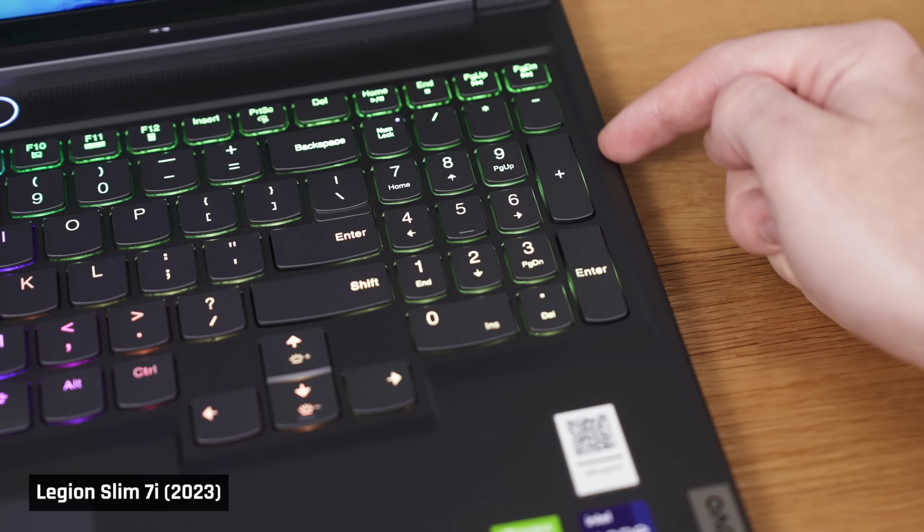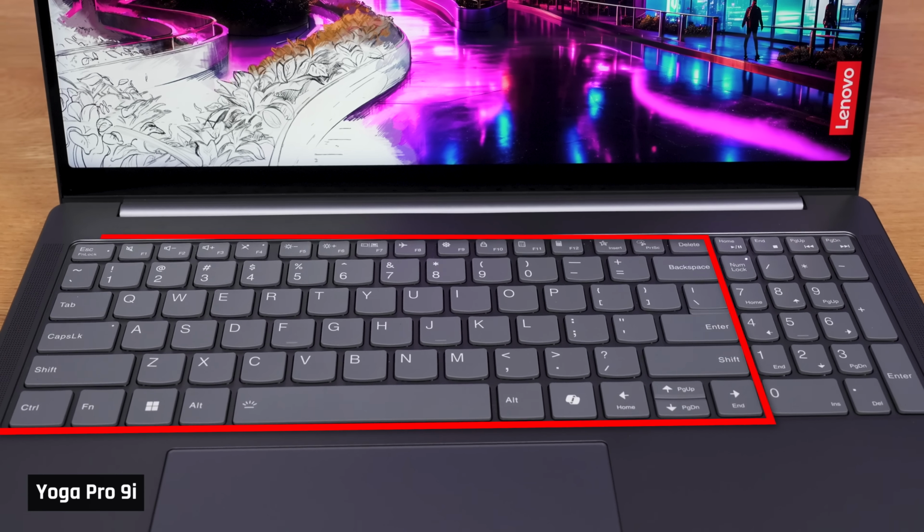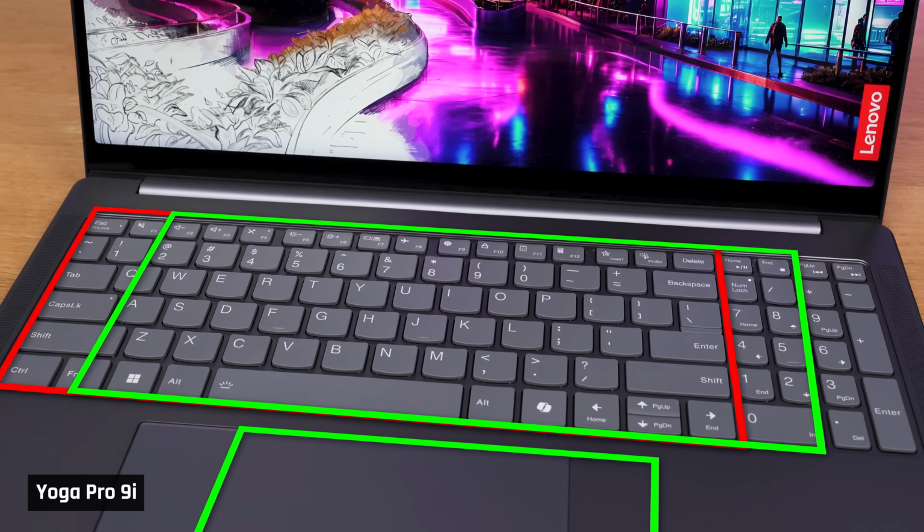Also, something to watch out for is whether the keyboard has a number pad. Some data scientists really like them and others don't. It's a personal preference, but just be aware that getting a number pad isn't free. It forces the laptop's keyboard to be off-center, which you may not like.